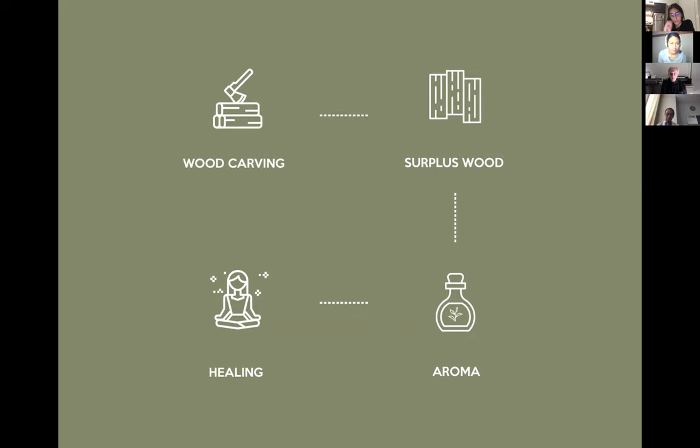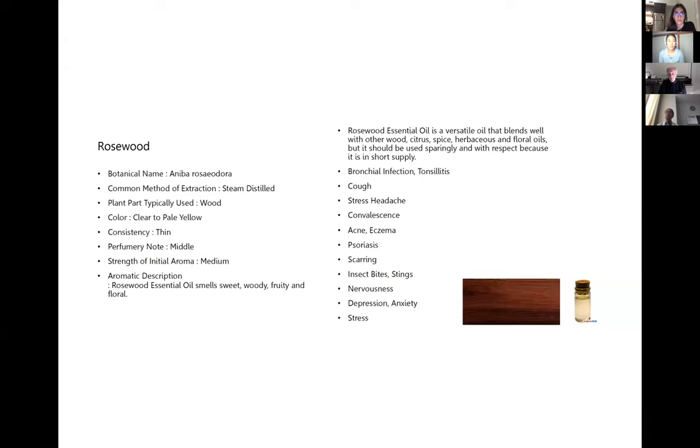My concept is to use surplus wood from the wood carving culture and make an aroma healing center. Sorry, let me interpret.